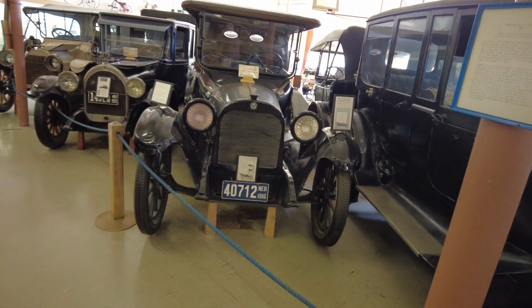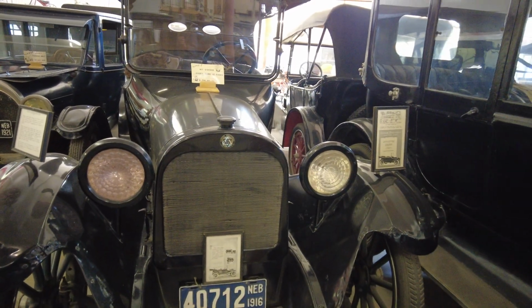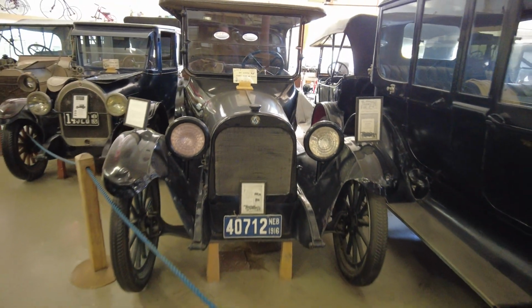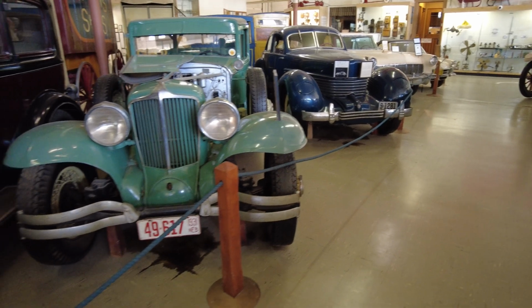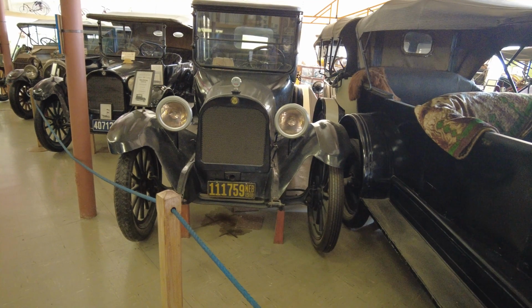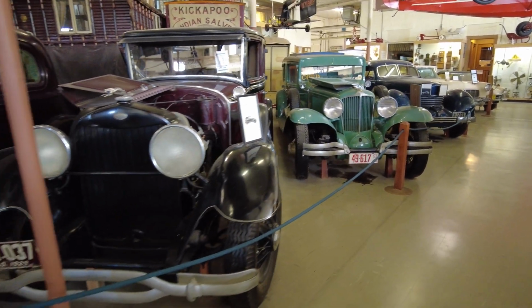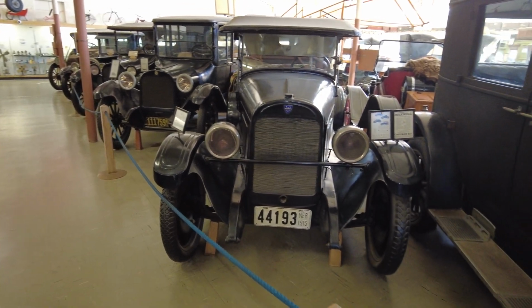Here's a 1916 Dodge. Kind of an unusual shield on the radiator there. A 1937 Cord. A 1918 Cord. Or, I'm sorry, a 1918 Dodge. A 1929 Lincoln. A 1915 Maxwell.